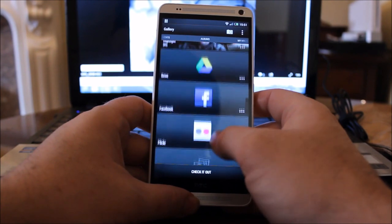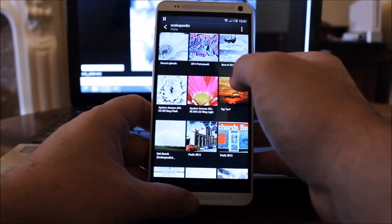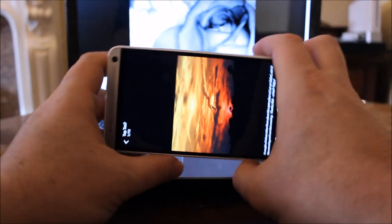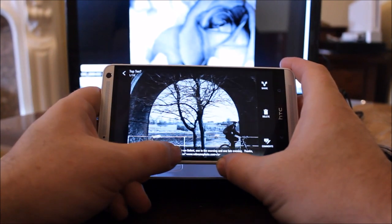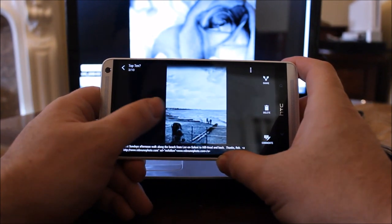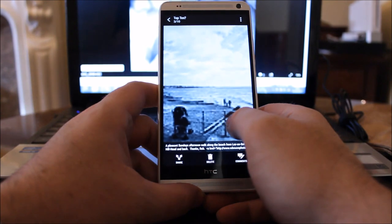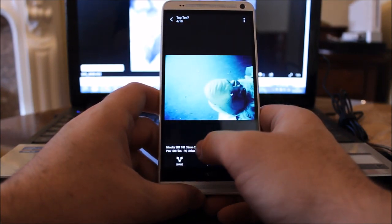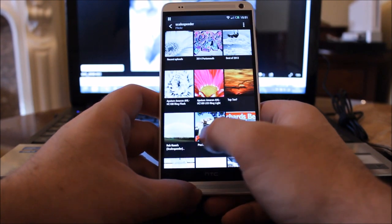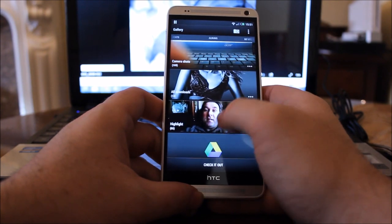I know the Flickr app is really, really nice, but we can go to Flickr, we can fire up the app, and we can get it to join into our Flickr stream, and we can look at our photographs. It's pretty amazing. The screen is absolutely beautiful. So not only is it great for looking at the photographs you've taken with your camera, it's great for looking at photographs you've downloaded and you've got on other services as well.